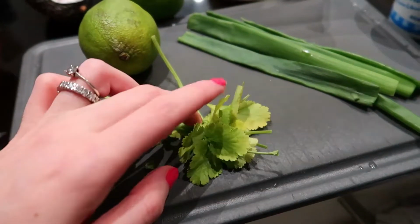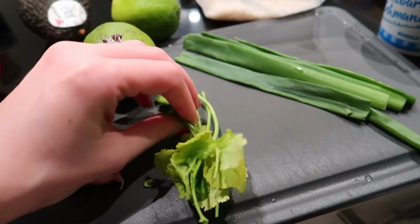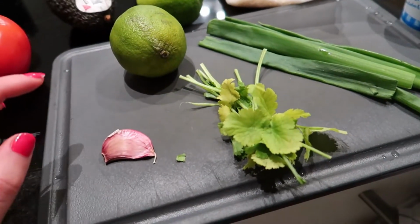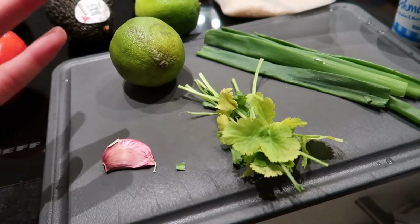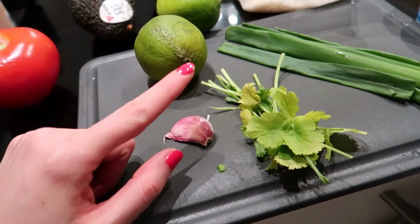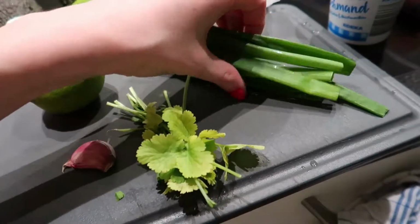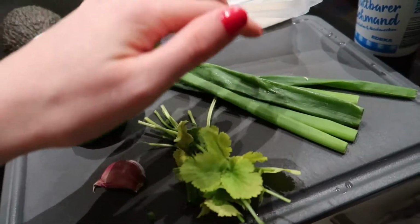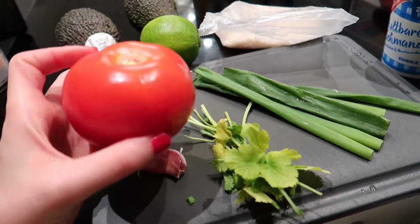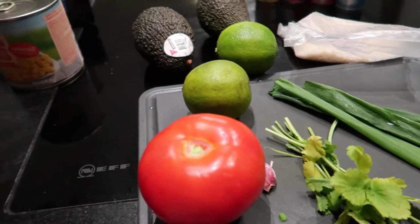We need a little bit of cilantro. That's all I could save from the last batch. They are not looking as great anymore, but in case I can always add some chopped. And we have 1 onion. I have limes, 2 of them. We have spring onions, the rest from midday, but we have some more if they will be needed. We have 1 big soft tomato. Hopefully it's gonna taste good and won't be like rubber like last time.